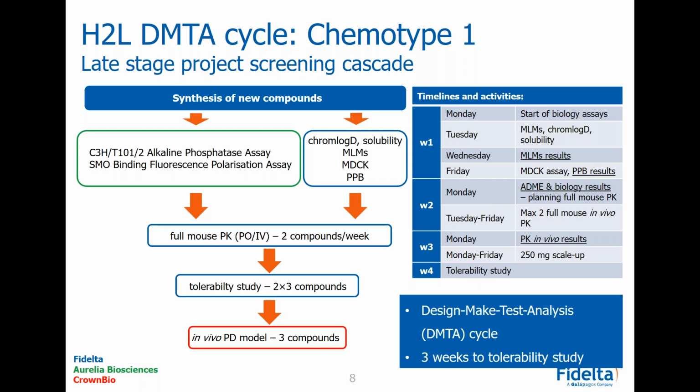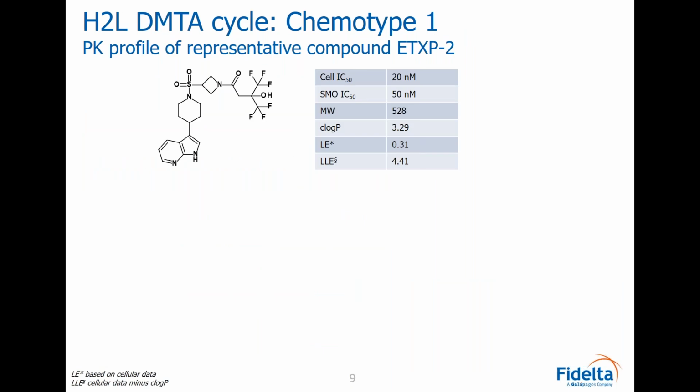We had slots for 2 compounds per week to do both PO and IV. At the beginning of the 3rd week, we would get those results, and if some compounds were okay, we would scale them up to 250 mg and prepare them for the tolerability study. In the next 2 slides, I will show you 2 compounds that were selected through this cascade for the in vivo PD study.